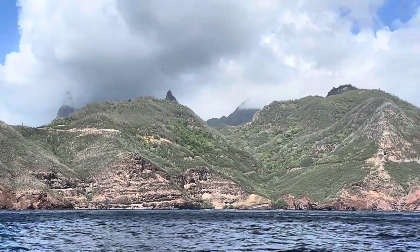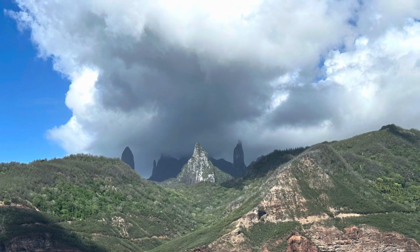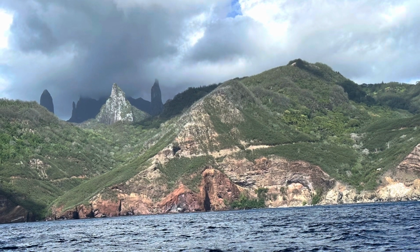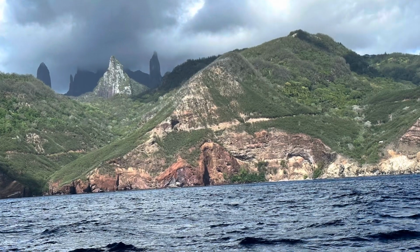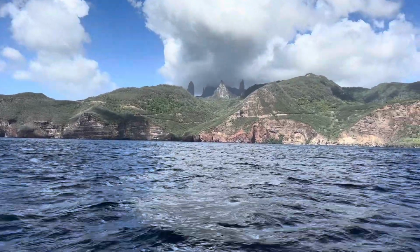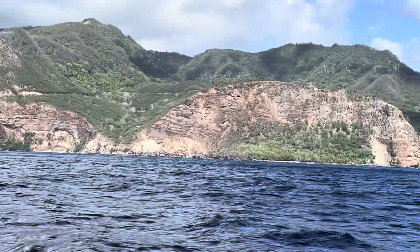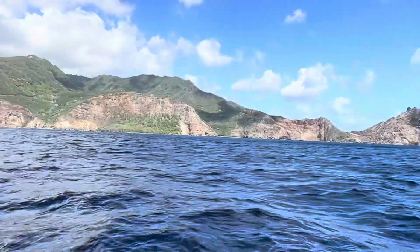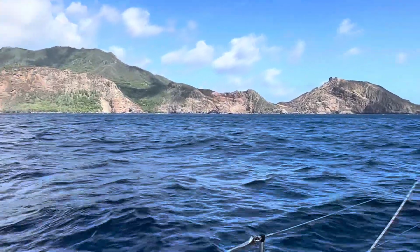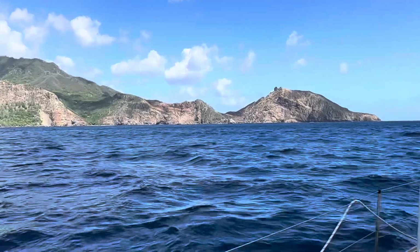As I came down the coast, the spires, the volcanic spires, were always popping up into view, different ones. There are quite a few of them. Some of them with their head in the clouds and some not. There's Cape Punahu in the distance. We're going to be rounding that very shortly.